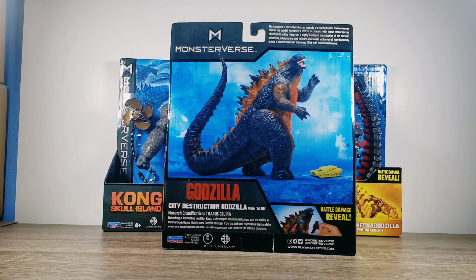And now here at the bottom left, you got Godzilla, City Destruction Godzilla with Tank. Monarch classification, Titanus Gojira. Unleashing a devastating heat ray blast, skyscraper-snapping tail swipe, and the ability to crush armored tanks like tin cans. Godzilla emerges from the dark and mysterious depths of the ocean as a towering apex predator to battle aggressors that threaten the balance of nature. At the very bottom, you got Playmates Toys, Toho, Legendary, and the Instagram, Facebook, and Twitter of @Monsterverse, and the website Playmates.com.